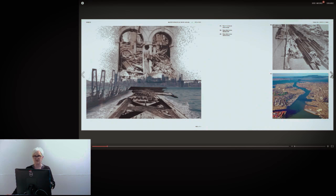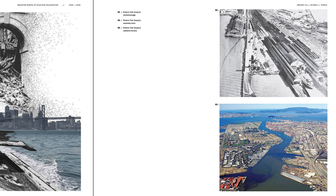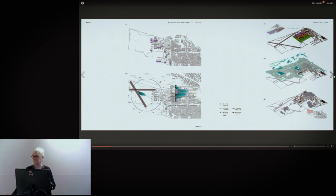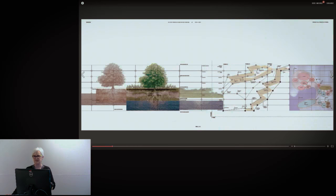So I'm just going to go on a few spreads, and I'll point out a couple things. So these captions are geared to these elements right here. Each thing has a little number on it and tells you what the caption is. Because it's nicer than putting captions right under pictures. It's more artful. So these are some of the parts of the process.